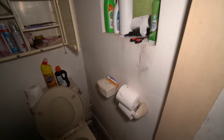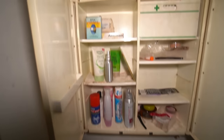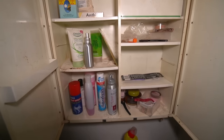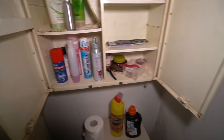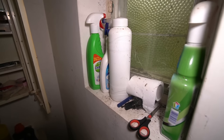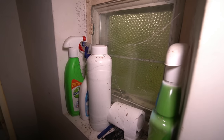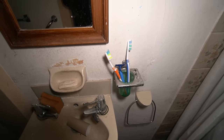Little bathroom, check this out. Only tiny, just a little water closet. But you can see in here, everything's left. All the lotions and potions, more modern stuff, obviously. Only been abandoned 2 or 3 years. But you can see dust and cobwebs definitely starting to appear now. Doesn't take long at all. Look at this, guys, toothbrush still left.